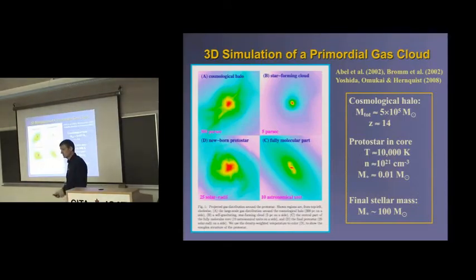Okay, so then the question is, what happens in this halo which forms first in the universe, at redshift 20? This is one of the early 3D simulations, which shows what happens. And the key here is the cooling of the gas. This shows the density structure of a million solar mass halo collapsing at redshift 15. This is from this paper by Yoshida. This is a very high resolution simulation. And what happens here is that molecular cooling by hydrogen molecules allows the cooling and contraction of gas to the center of the halo here.